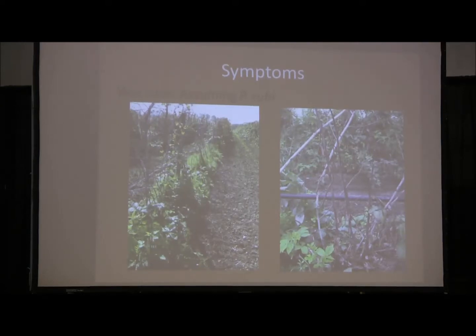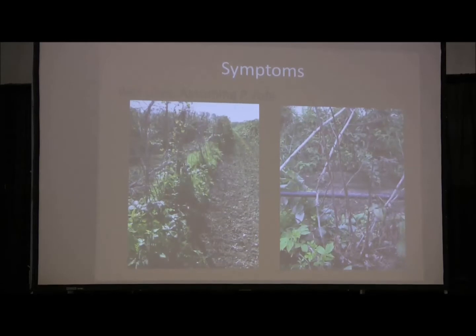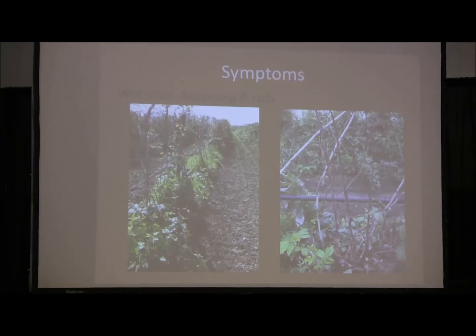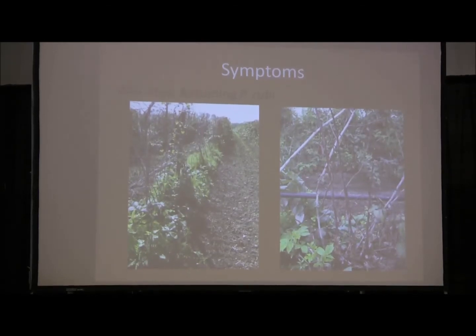The canes that are dying, you can tell they died early in the season. They're only a foot and a half tall, or in a lot of cases, I'm not showing this, it's the floricanes that died at the fruit season. These had been dead quite a while by the time we got there in July through to September. So we avoided these sites. We did not sample from those.